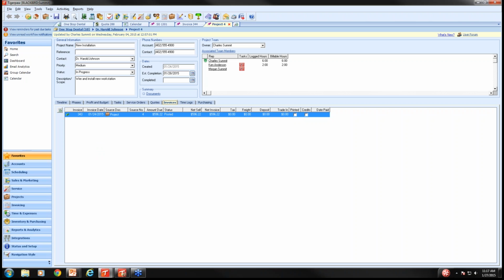We invoice at the project, and you have multiple ways to invoice here, just as you do across the entire TigerPaw platform. You can do one complete invoice for the entire project. I could do multiple invoices by selecting items to invoice up until the time we invoice everything on the project. Or I could use what we call progressive invoicing, where I might invoice by percentages, creating, again, multiple invoices up until the time the project's done, and TigerPaw will actually calculate the final invoice as to what's left over.